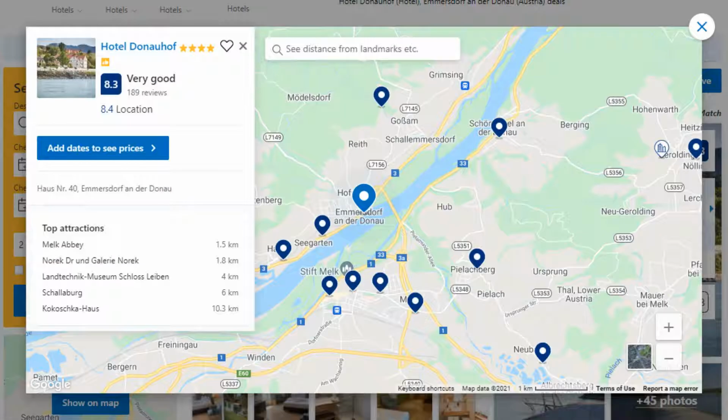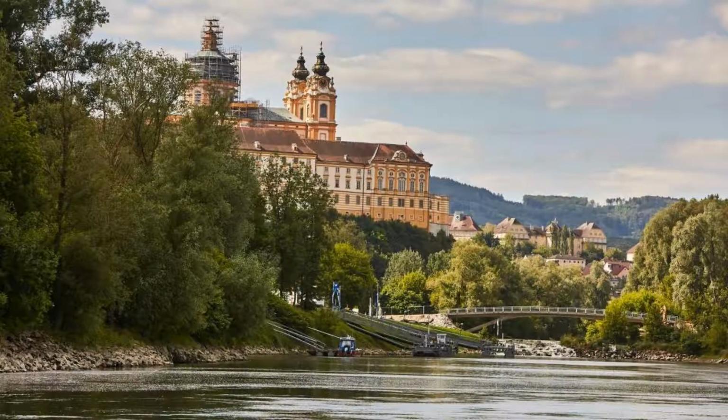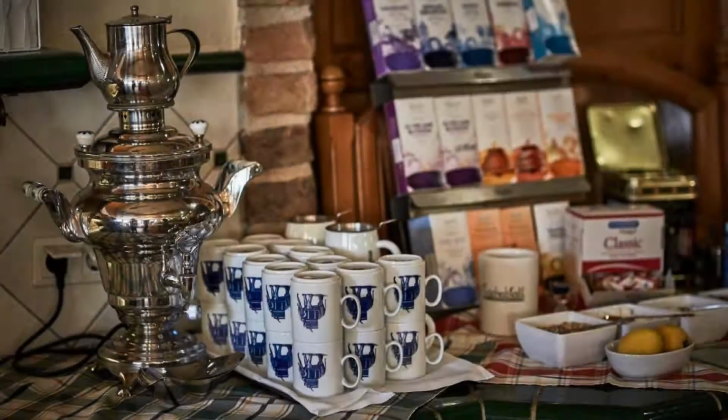Number 4. It's a 4-star hotel. The location of the hotel is attractive and the guests love walking around the neighborhood. Check-in time is 2 p.m. and check-out time is 12 p.m. Guests are required to show a photo ID and credit card at check-in. Pets are allowed in this hotel.